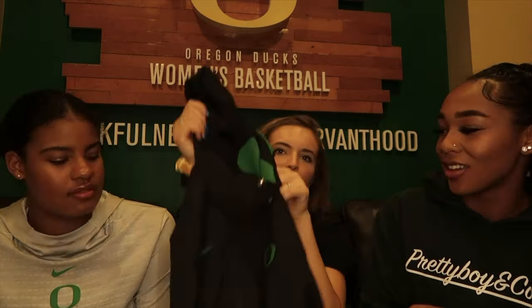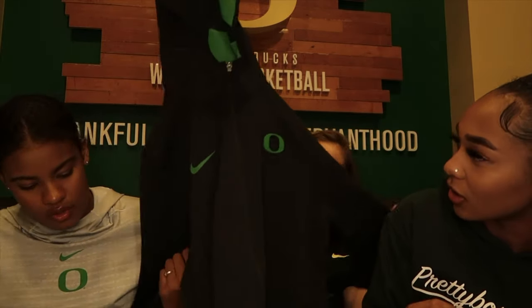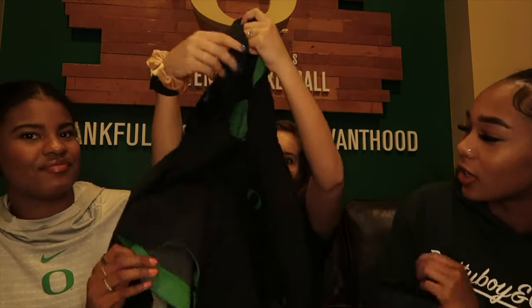Another outfit we got. I like the black hoodie. The black is super cute. The black is fire, and it has a zipper. This is awesome. Oh, and the green lining, the green inside lining. Yeah, this is fire, guys.